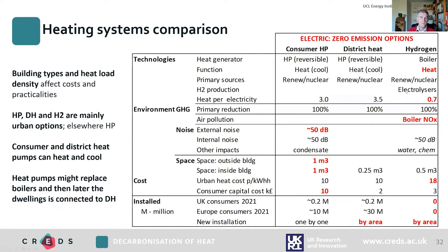We need to produce hydrogen, so we need electrolyzers. And the overall ratio of heat output per electricity input is low for hydrogen. 100% greenhouse gas reduction. Boilers produce NOx, hydrogen boilers produce NOx. That may possibly be an air pollution problem.